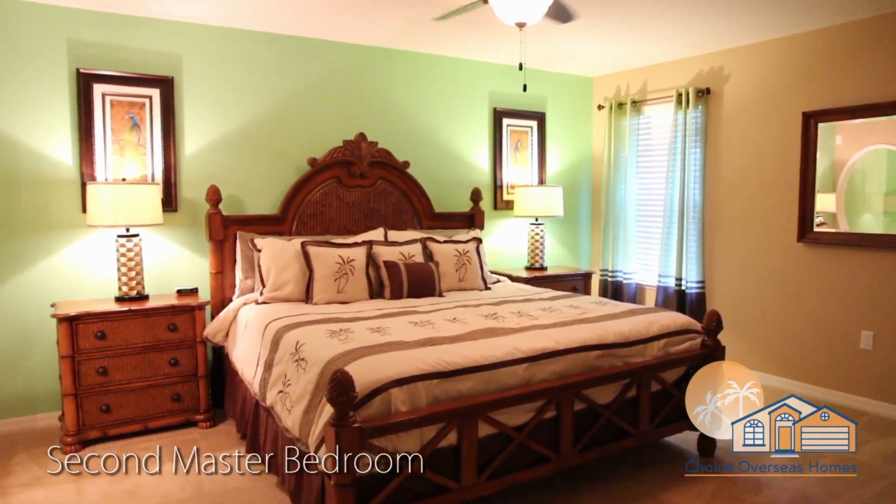For the younger members of your group, our single guest suite and our twin bedroom will be a perfect nighttime sanctuary.